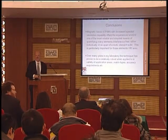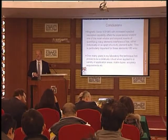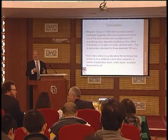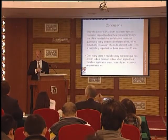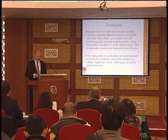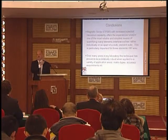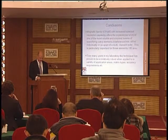So some conclusion, it's magnetic sector or high resolution ICP-MS. I think it is one of the cleanest and simplest ways of measuring elements of interest of low atomic mass that typically are spectrally interfered. And things like I've showed you, iron, copper, zinc, those type of metals, it's a really lovely classical means of doing it. After some early difficulties, I think it is a robust technique. Some of the examples we've thrown at it there, it's able to handle that and a whole lot more.